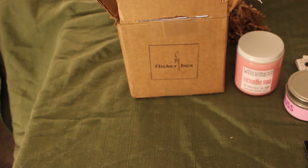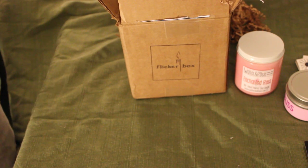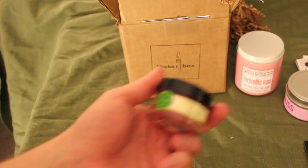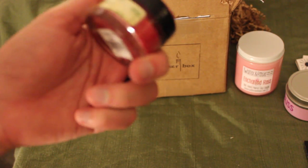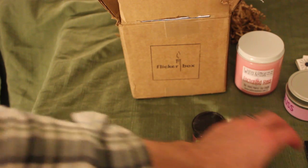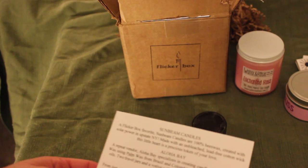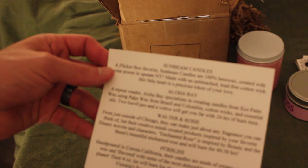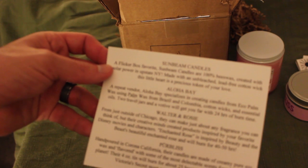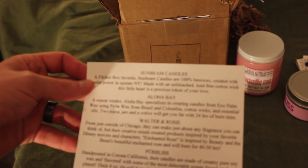Okay. Let's see what's up next. Interesting. We got a pretty small one here. This is Eco Palm Wax. Love Travel Jar. Let's read the description. I think this may be Aloha Bay. A repeat vendor, Aloha Bay specializes in creating candles from Eco Palm Wax, using palm wax from Brazil and Colombia, cotton wicks, and essential oils. 2 travel jars and a votive will get you far with 24 hours of burn time.